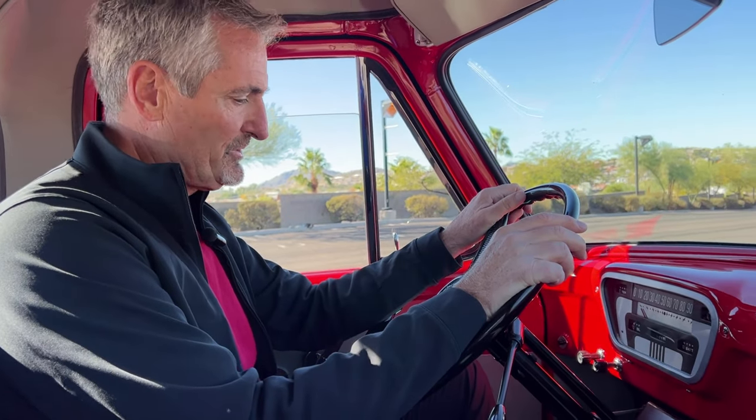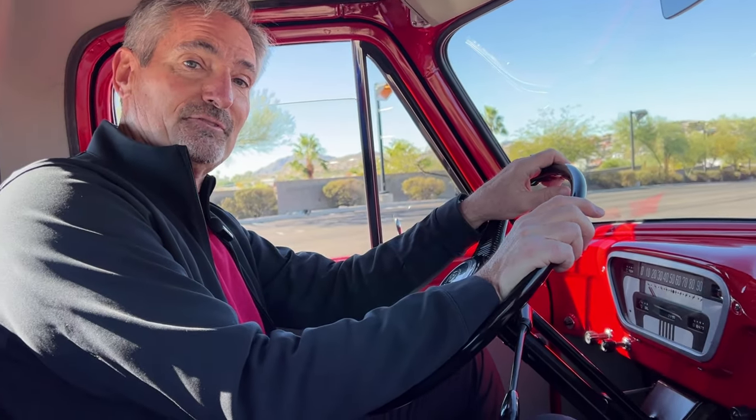Today, we're happy to do a test drive video for this 1954 Ford F-100 pickup truck. And you know, it's pretty rare for us to have pickup trucks. Most of you probably know that. In this case, this is a one-family-from-new truck.